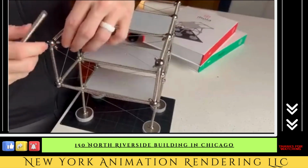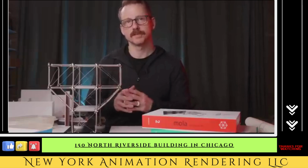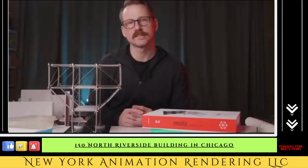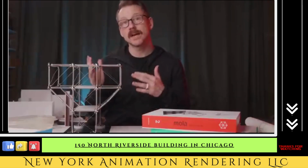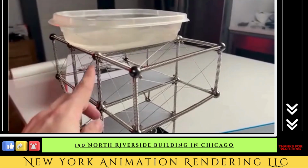I created a bit of a demonstration here with these MOLA structural kits. The water has a large moment of inertia. It's heavy, and it doesn't move very fast. At the same time, it sloshes around. Its weight can be distributed differently depending on where the water sloshes.